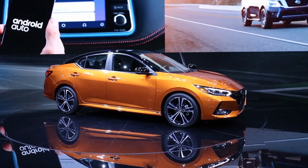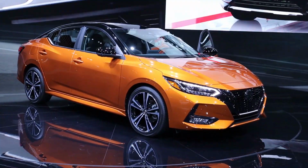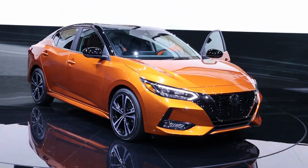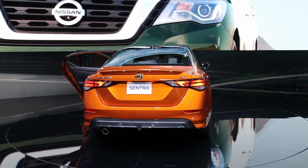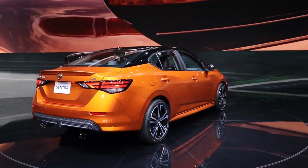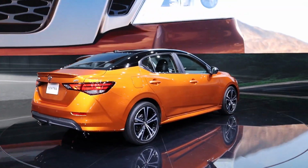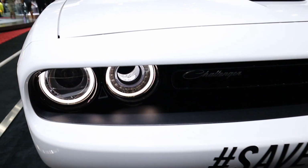Now, Nissan Sentra was also all new for the 2019 LA Auto Show. It will feature an inline 4-cylinder, 2-liter engine, will deliver 149 horsepower and 145 pound-feet of torque. Nobody here is really looking at horsepower figures. It should get MPG in the mid-30s and is a nice refresh compared to some of the Corolla and Civic competitors. Dodge definitely had a big display at the show.